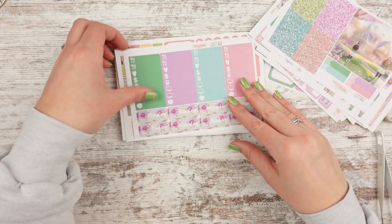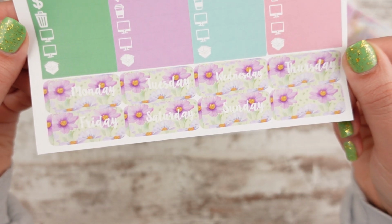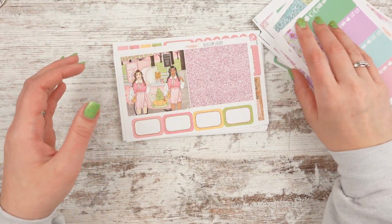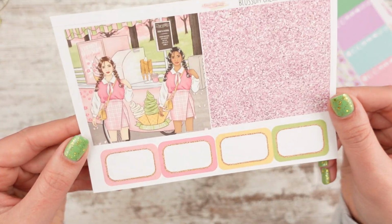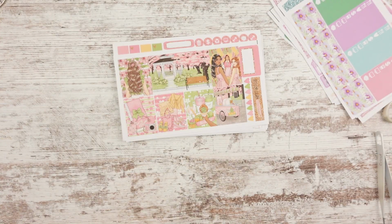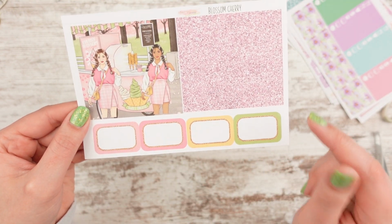Okay, and then, ooh, the date covers have the flowers on them. Adorable. Okay, so that one is called Cottage. Very fitting. Okay, and then we have, this one's called Blossom Cherry. So they're in front of like an ice cream cart that says Cherry Blossom. And then it says our flavors of ice cream on the board. And then this says Sweet Treats.